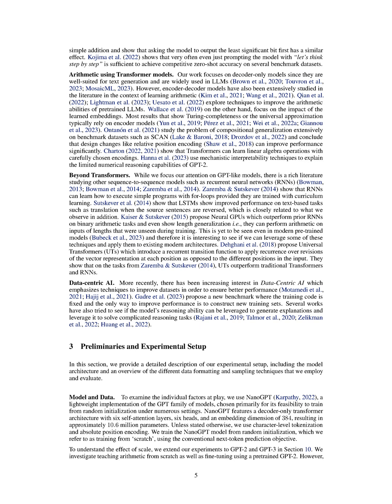In the arithmetic domain, we concentrate on decoder-only models, which are primarily suitable for text generation and widely employed in large language models, LLMs. Encoder-decoder models have also been extensively studied, especially concerning learning arithmetic. Some researchers focus on improving the arithmetic abilities of pre-trained LLMs, while others concentrate on the influence of the learned embeddings. When it comes to showing Turing completeness or universal approximation, most findings usually depend on encoder models.